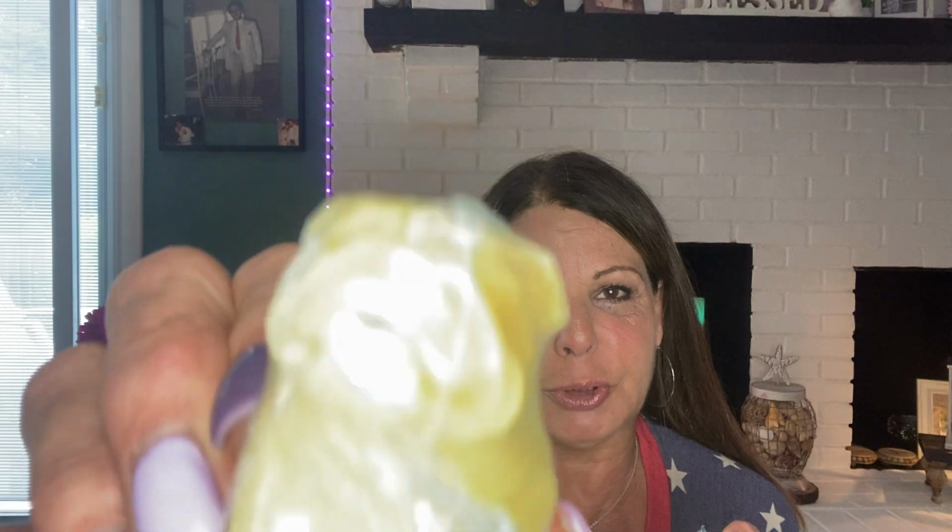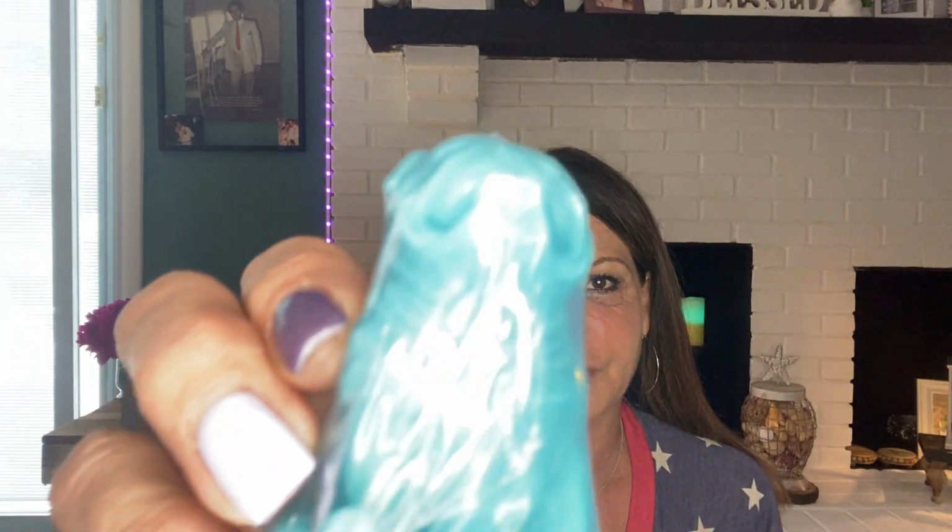And I got coconut shea. I got three coconut sheas in a bulldog. One of my daughter and her boyfriend's dogs is a bulldog. So I got three bulldogs. I got another bulldog, and this one is barbershop. So that's barbershop scent. And these are for dogs.